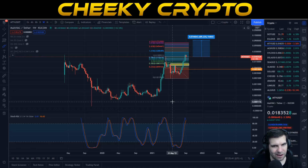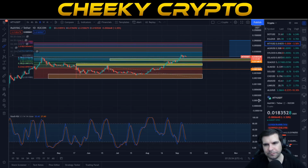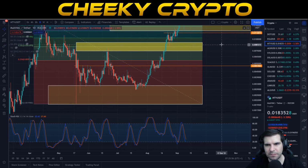But again, I'm leaning more towards thinking that we are going to see maybe around the 30 cent area by the time the bull run actually finishes, which will be fantastic for a project of this magnitude. So let's jump down into our daily. Here we can see some of the most recent price action.